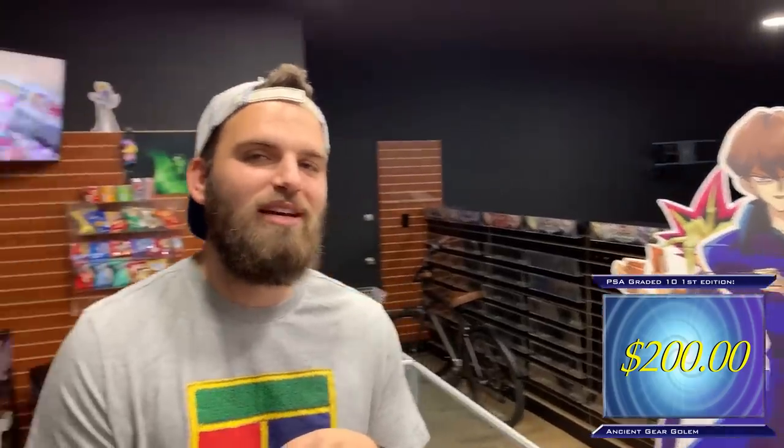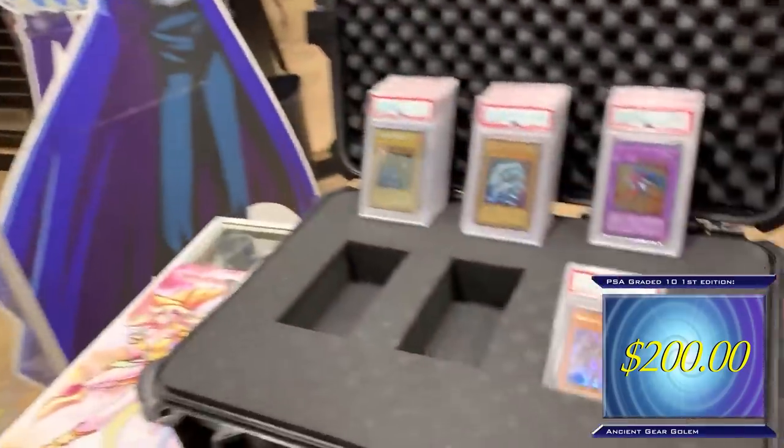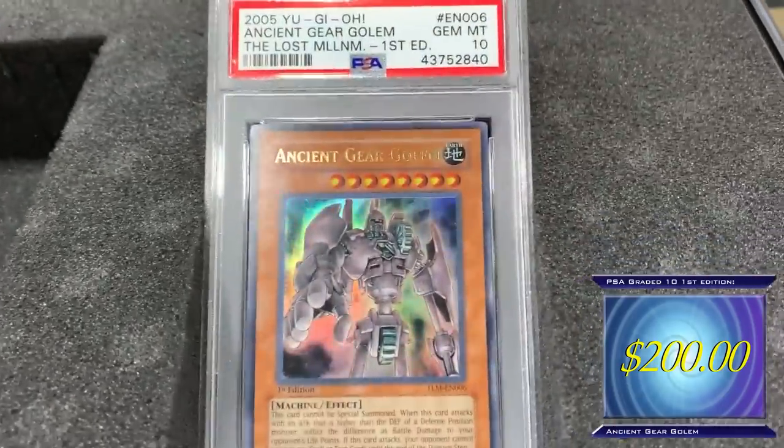So that's really cool to see them here, kind of reminiscing a little bit, just giving you a look-see at some cards that are pretty dang epic. That's really nice to see, though. Graded 10 Ancient Gear Golem. Wow. All right. And I believe we have one more card inside.